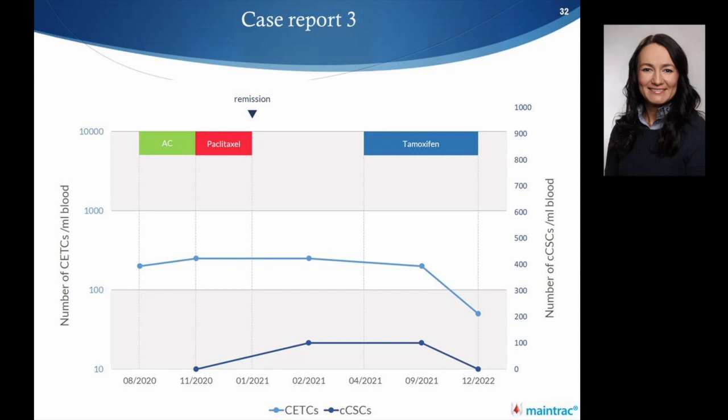In the middle of chemotherapy, both tests were performed, and the number of CETCs was minimally increased, and we did not detect any tumor spheres. And after the end of chemotherapy, the number of CETCs did not change, while the tumor spheres appeared in the next examination. The patient started with tamoxifen, and the next follow-up showed a decrease in both CETCs and tumor spheres.